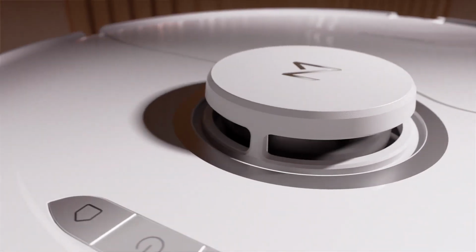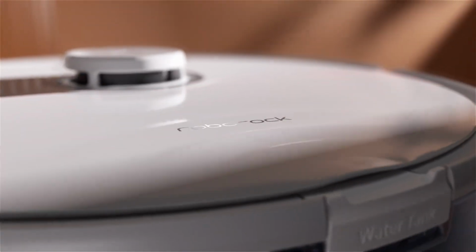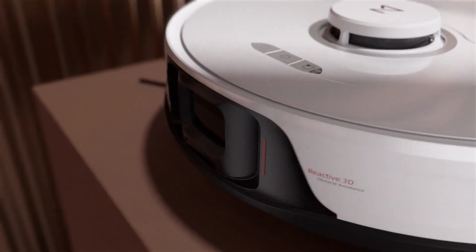Consider the Roborock S8 Plus for a cleaning companion that combines cutting-edge technology with versatility.